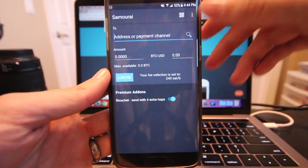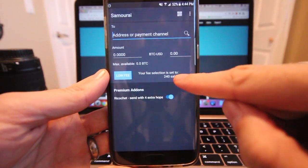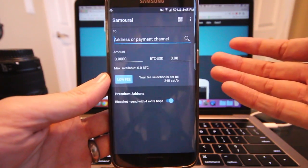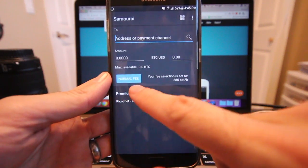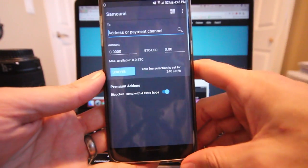What's even cooler is down here, when you hit low fee, it actually shows you the Satoshis per byte that you're sending, okay? Obviously, it's a little bit higher right now, so you can see priority 290, 280, 240, okay? But you can do custom fees as well, okay?